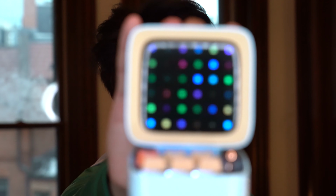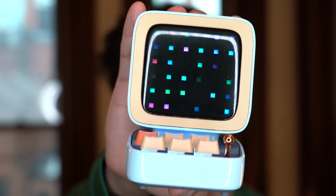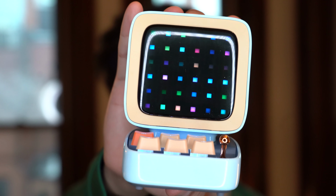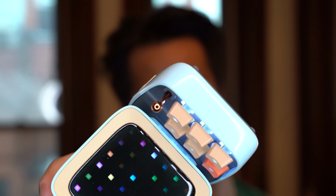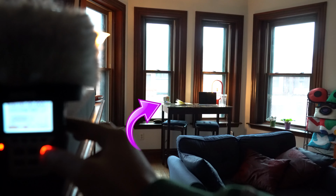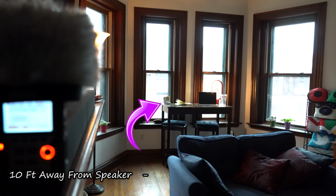Now I'm sure you want to hear how this sounds, so let's talk about the volume, sound quality, and speaker placement. The Divoom speaker does well at projecting with minimal distortion, even at high volumes. Here's a test at 10 feet away using various volume levels. Keep in mind that the D2 can boost beyond the volume of your device with its onboard volume controls.